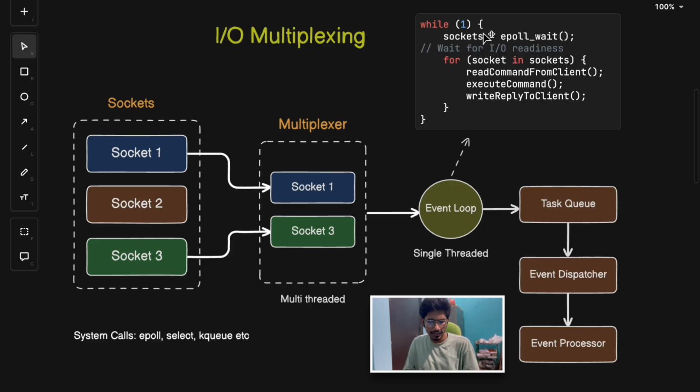If I explain in detail again, epoll wait blocks until at least one socket is ready. Redis then reads commands from all the ready sockets. Let's say here the ready sockets are socket 1 and socket 3. It then executes the commands received from these sockets one by one. Let's say this is your Java client, this is your Node.js client. The Java client sends set ABCD equal to 123. Then the Node.js client sends get the value of ABCD, right? So these are individual commands. Each command is run one at a time.